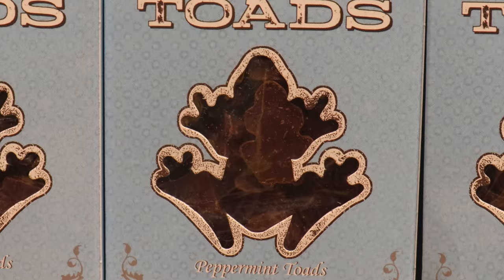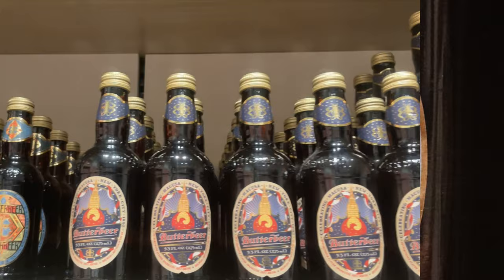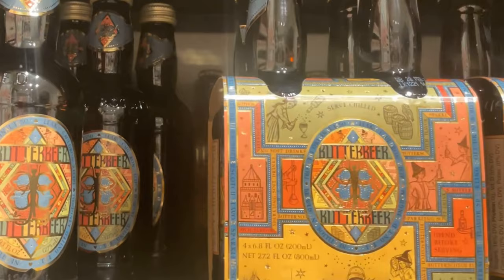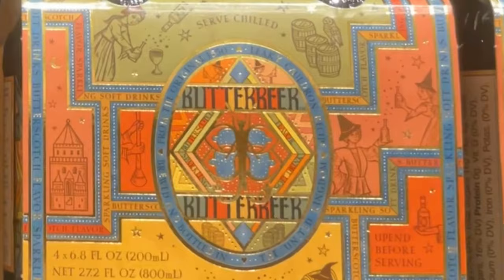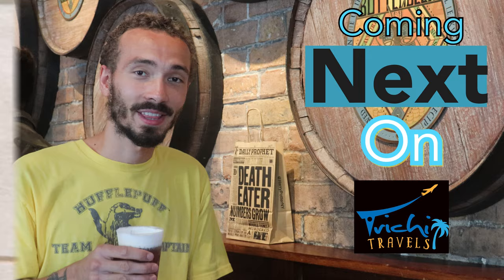MinaLima designed the Makuza labeled butterbeer, exclusive to the official Harry Potter store in New York City. Or you can get the Leaky Cauldron UK style design. It comes in single bottles so you can mix and match. Or you can get a 4-pack, which comes with a unique gold and blue design. The price is a bit of a discount for the 4-pack at $16, or a single butterbeer for $6. Alright, we're gonna try the butterbeer in the world's first butterbeer bar in New York City.